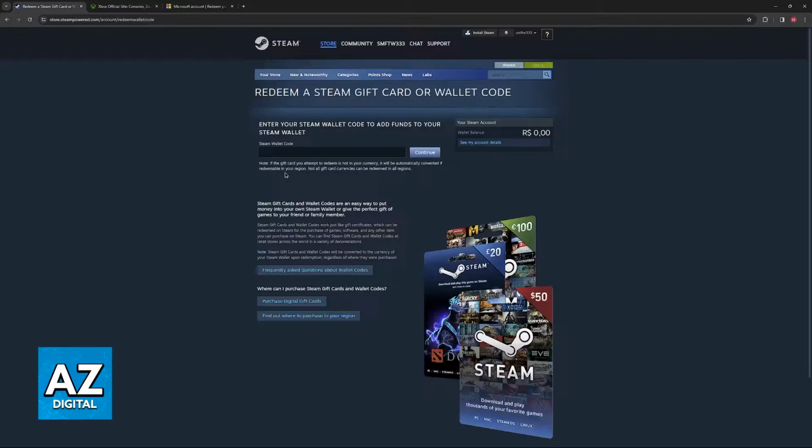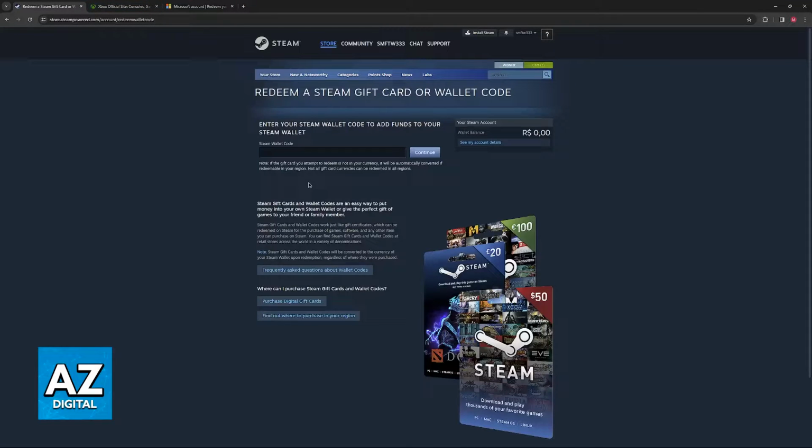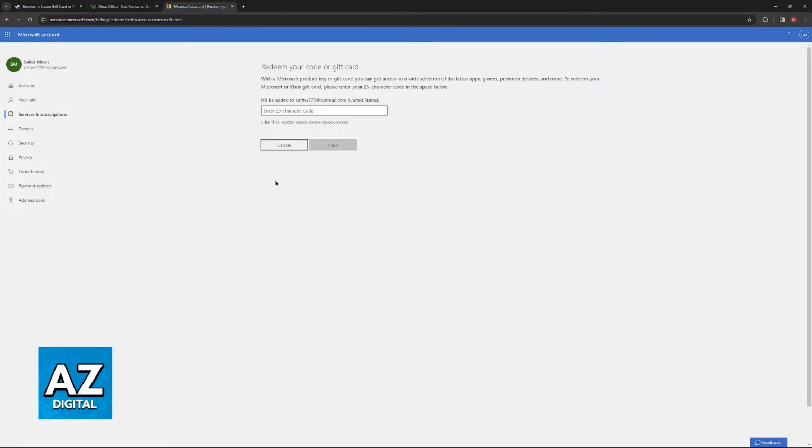So as of today, is it truly impossible to use an Xbox gift card on Steam? Can you only use it on the Xbox website? Are these interchangeable? Sadly, as of today, if you have an Xbox gift card, you can only use it on the Microsoft website. And if you have a Steam gift card, you can only use it within Steam itself.